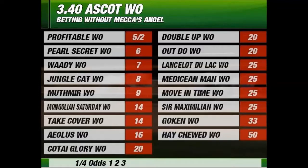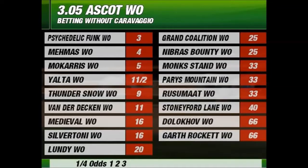The King's Stand Stakes comes up at 3:40 over the flying 5 furlongs, and this is likely to be run at a breakneck speed as usual. Mecca's Angel has been all the rage since the rain came, and last year's Nunthorpe winner claimed favouritism after the defection of Acapulco. Michael Dods' mare was a superb winner of the York Sprint last season, and she has conditions right for her to run another huge race.